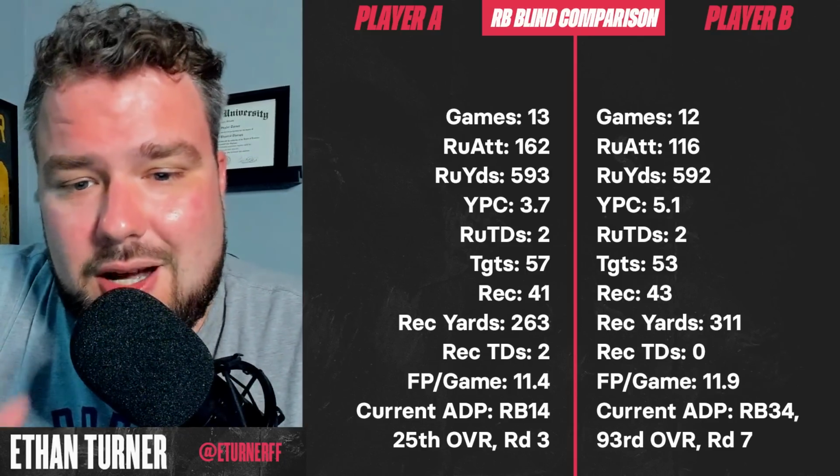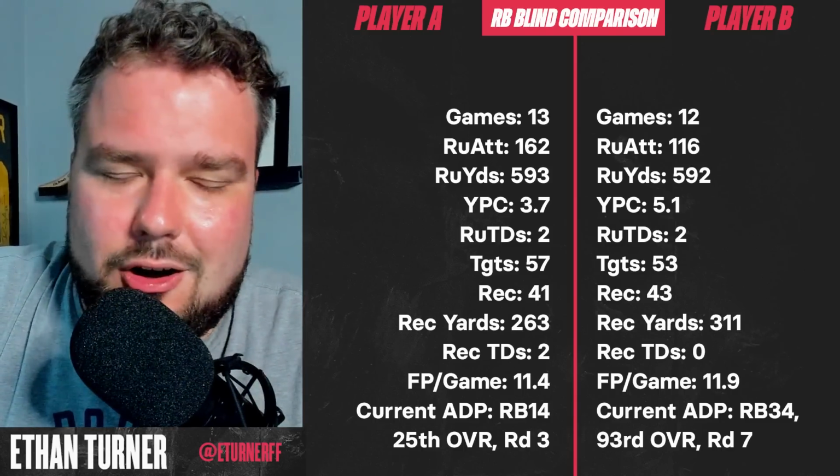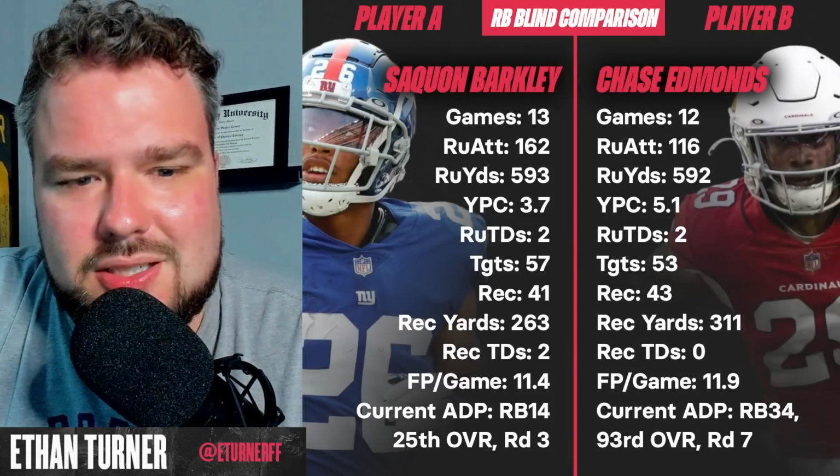If you do, leave them in the comments down below. Before I release the results, on the left, we have Saquon Barkley. On the right, Chase Edmonds, okay?